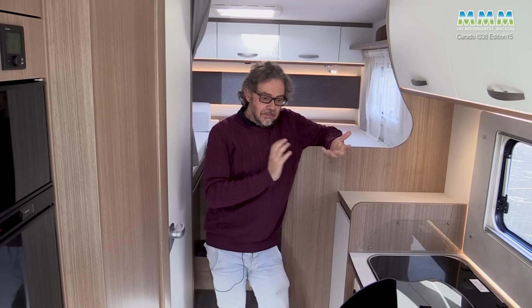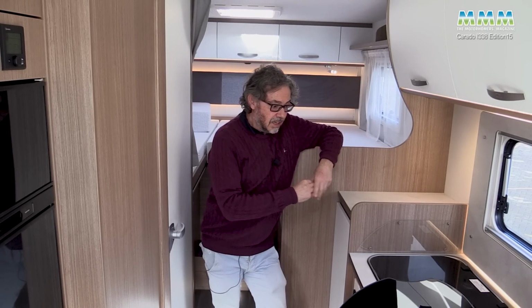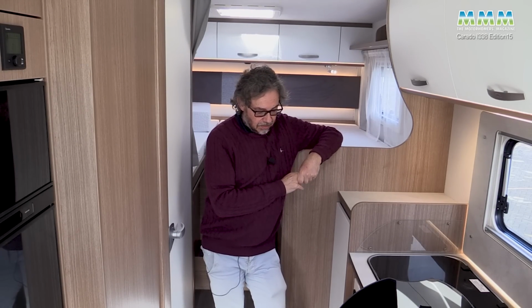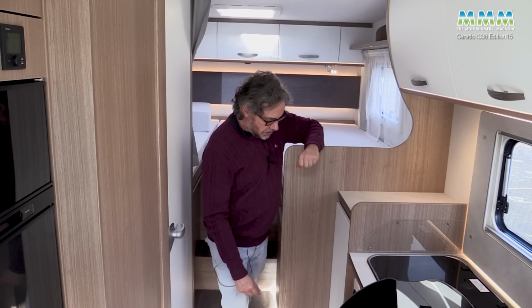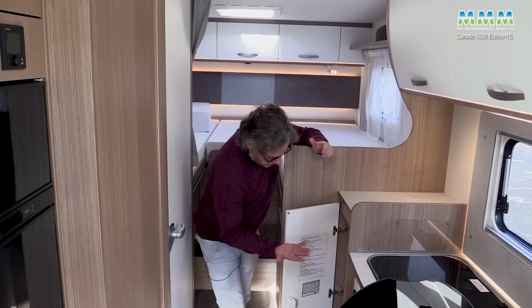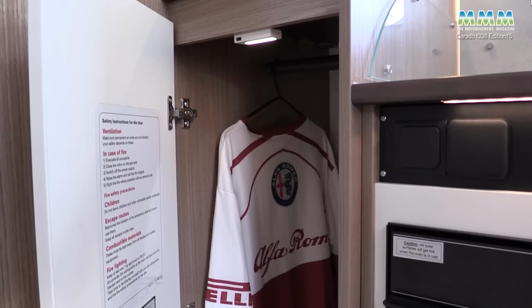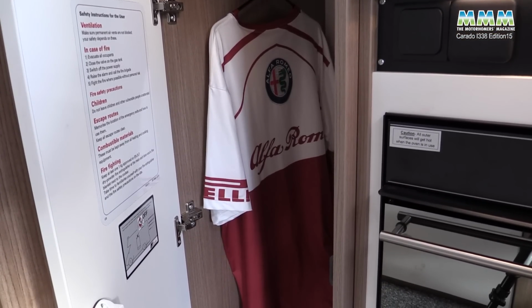So the kitchen might not be about to win Motorhome Kitchen of the Year 2022, but there's not much to fault either. You've got the big fridge, you've got an oven, reasonable amount of worktop. Yeah, you've got everything you really need. And then the wardrobe, as I say, under this raised section, well, you've got plenty of room for shirts, jackets and so on. Not obviously for your ball gown, but decent shirt length wardrobe in there.